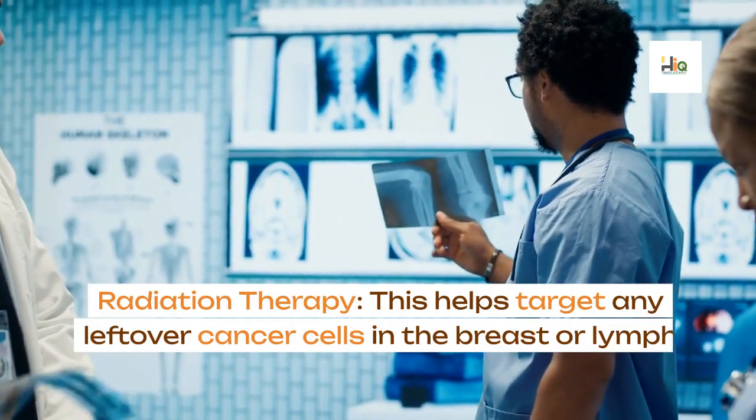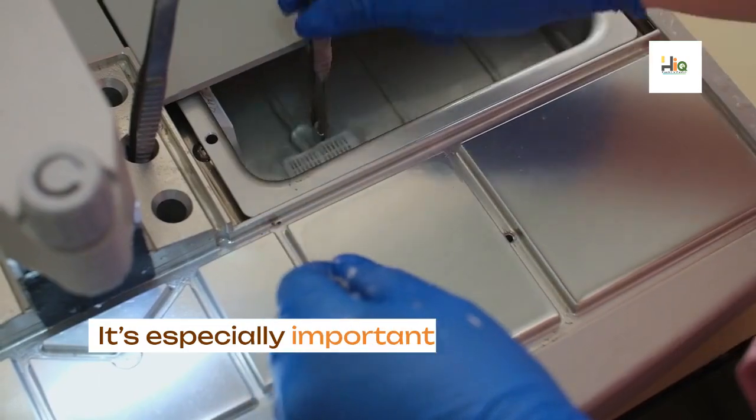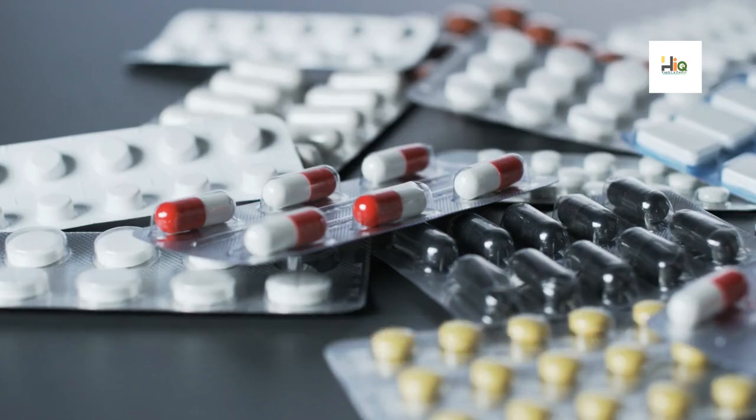Radiation therapy. This helps target any leftover cancer cells in the breast or lymph nodes, reducing the risk of recurrence. It's especially important after surgery to ensure no microscopic cancers remain. Another option is by medications.